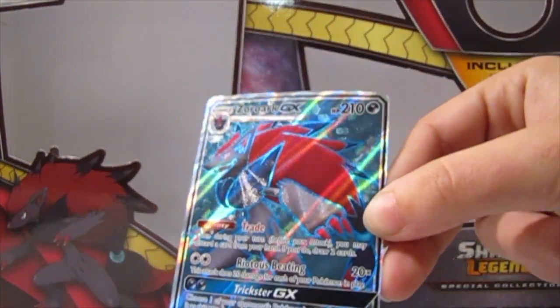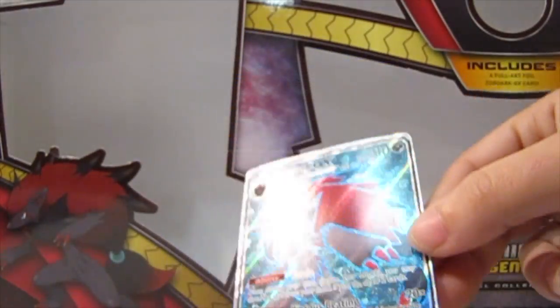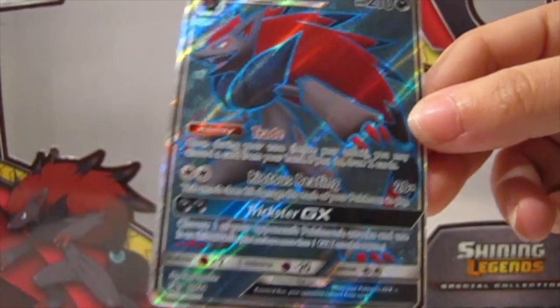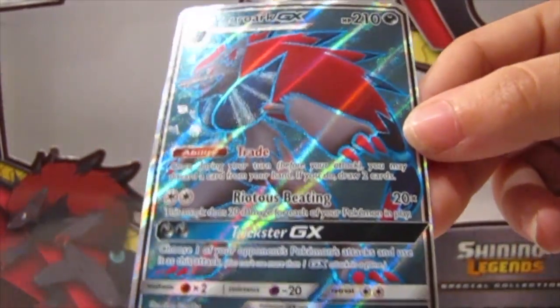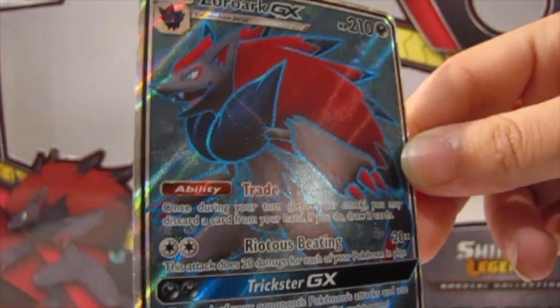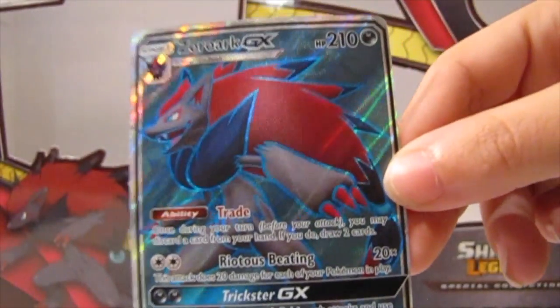Very nice. And here's the tiny Zoroark GX card. It's just as cool as the big one. Oh, these are so cool. I'm so happy I have so many GXs now. I remember back when I was in elementary school, I had a level X, and that was the only Pokemon card I ever got that was really cool. Now, look at me. I have so many GXs. It's so cool how Pokemon has evolved.